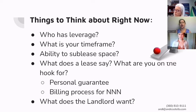And then the triple nets, you want to make sure that you understand the billing process, right? I mentioned that you're going to be getting a bill for the work and the cost that the landlord has for the building. So what is that billing process? How much notice are you going to get if there's an overage? And of course, if they've undercharged you and they're trying to catch up. And when there's an overage, most likely they're just going to apply it to the future. You're not going to get that money back. So you just want to understand what that looks like with those triple nets.